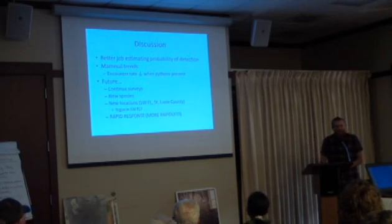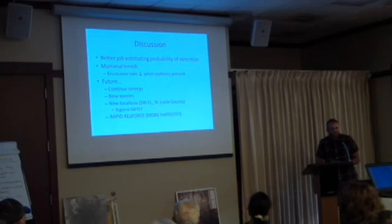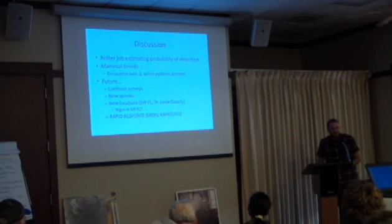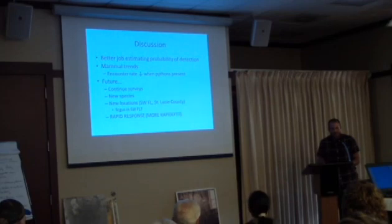And just all caps, because even in the short time that I've been in South Florida, I've seen so many things go up the invasion curve quickly, and so it'd be sad to see more species establish themselves. So it's really critical to act right when you see something.